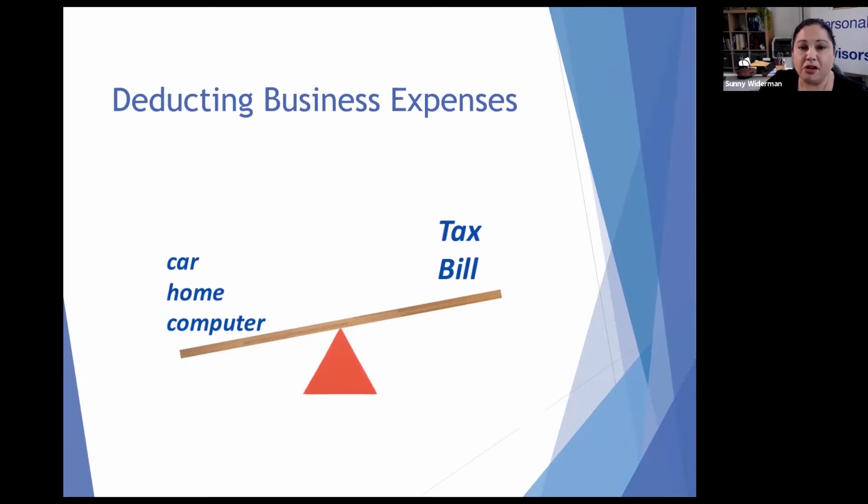So a salaried person may also have rent and a computer and a car, but they're going to pay tax on their full $500 salary, whereas you as a freelancer, a self-employed person, are not going to pay tax on that full $500. It's going to be $500 minus an allowance for all these expenses that you're spending money on.